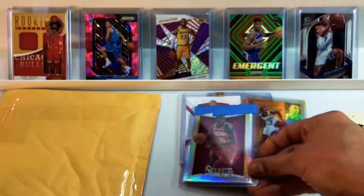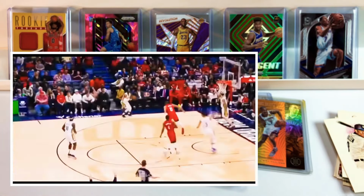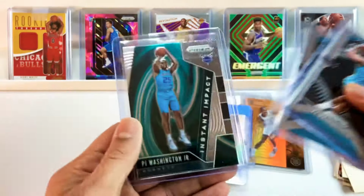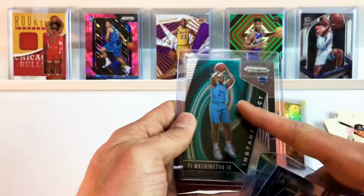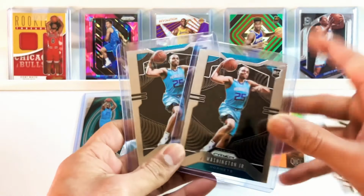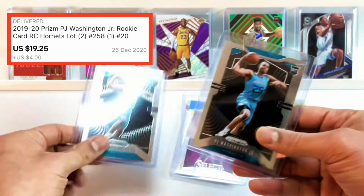Let's move on to this last guy. This one is one of Michael's packages. PJ Washington. We don't talk about him enough on this channel, so instant impact. This looks a little different. This looks like it might be a parallel, or maybe that's just because it's the Hornets colors, but put that over there for Michael. We have two Prism base and the instant impact. I think he paid something like $14. Put the price up there like I always do.